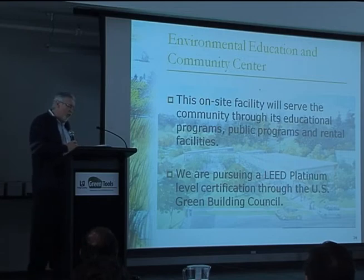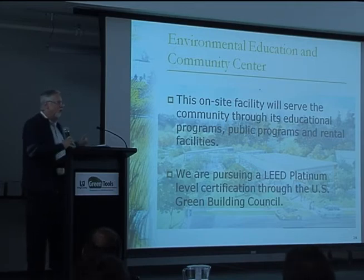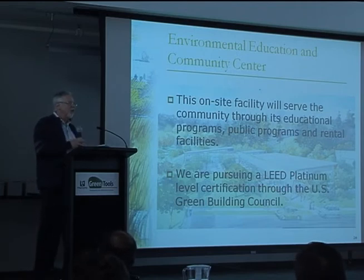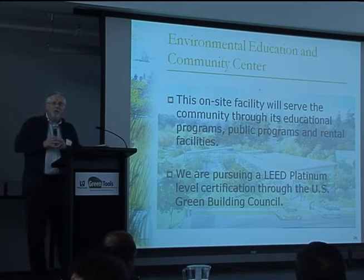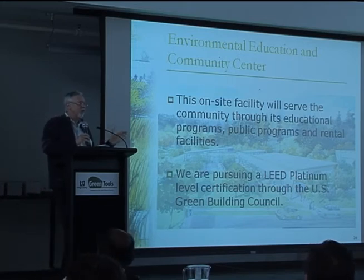We are pursuing LEED Platinum for this building. And so I'll try to explain a few of the features. And again, if you go on the tour with us, you'll hear more about this. And then also, you'll notice around the rooms these little green plaques that are on the wall. And those tell you the different green features that you see in the different areas.